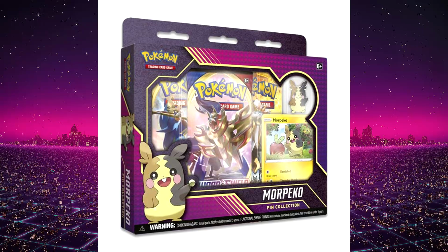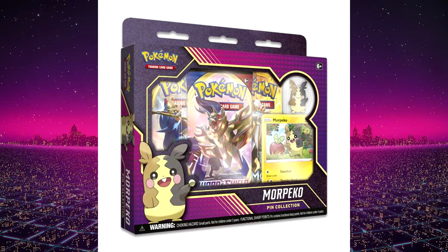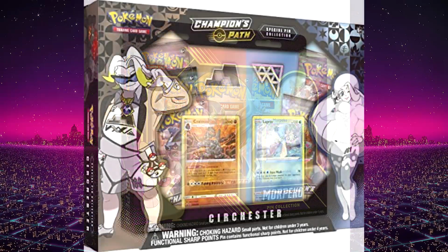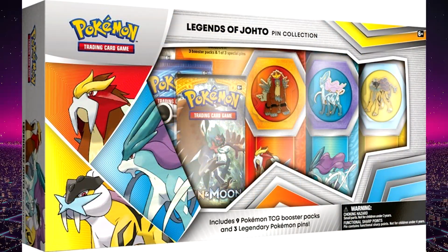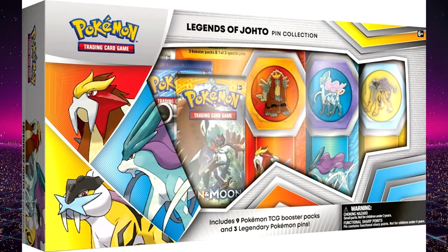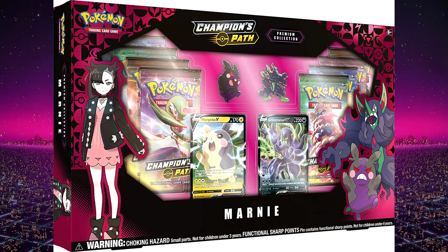And then another alternative to the figure collections are the pin collections. People love pins when it comes to Pokemon, so they do these cool replications of the actual gym badges. So just like the box collections, the tins, all those other collections, there's also pin collections too. The next ones are collection boxes with mats. So there's two that come to mind instantly. There's a Marnie collection they did for Champion's Path, and then there's also one they did called Generations.